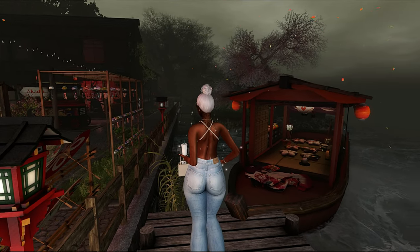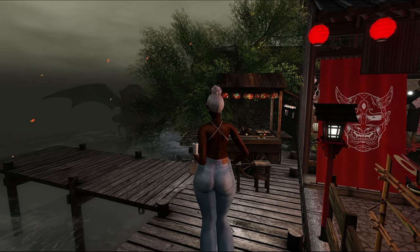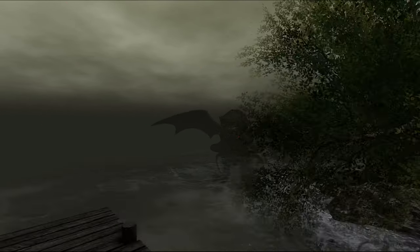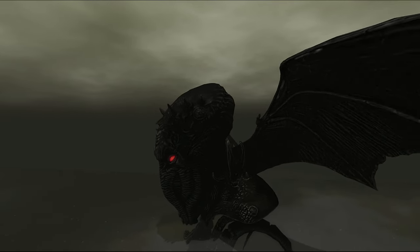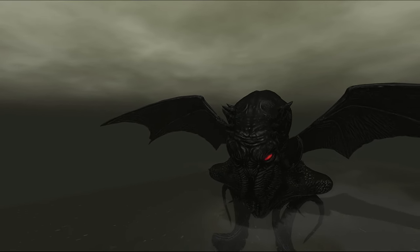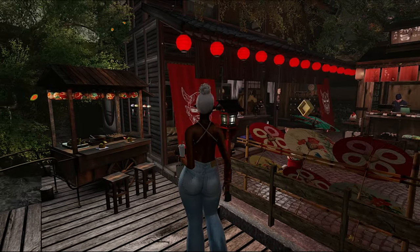I really love this land, it's so pretty. But I feel like just kind of, ooh, let's look at this over here. Okay, this gets like a whole different vibe. It's giving goth, like a little Dracula type vibe, because what the hell is this, like an octopus bat? I don't know, but I mind my business.